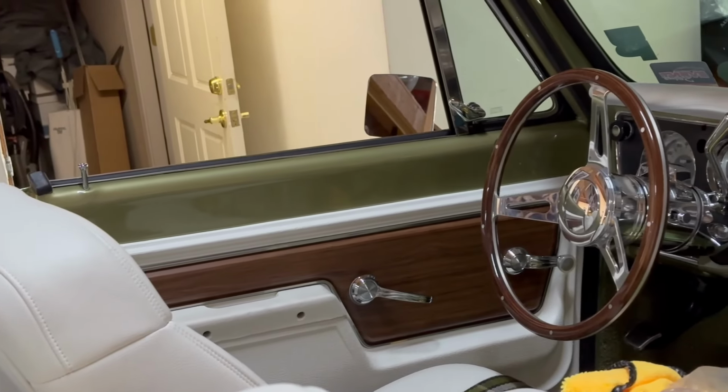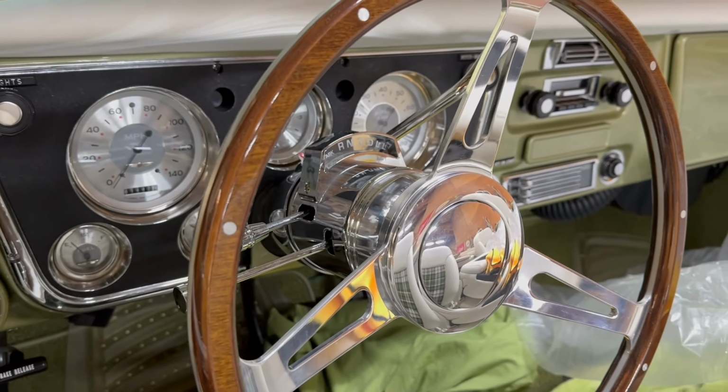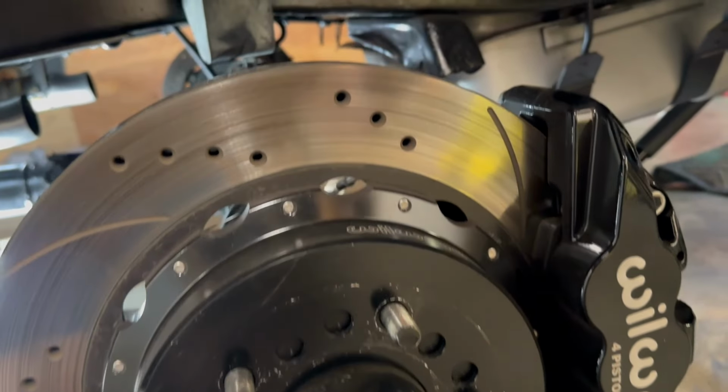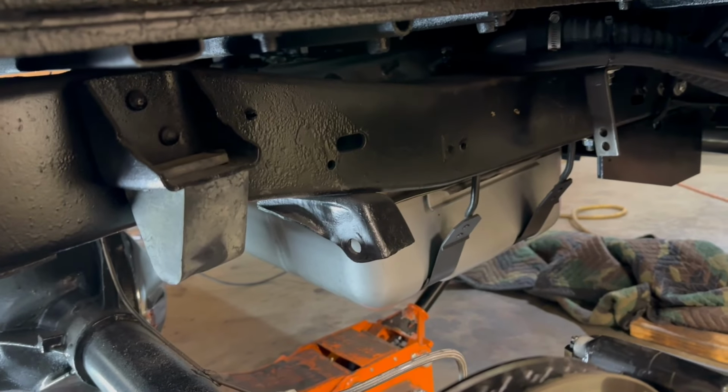So the LS motor, the 6-speed, the old school looking trim, but with all the modern conveniences, you know, heated seats and that type of stuff. Put all the nice Wilwood brakes. We're putting on coilovers right now. So it's got QA1, which is the best suspension, and we're putting on coilovers in the back.